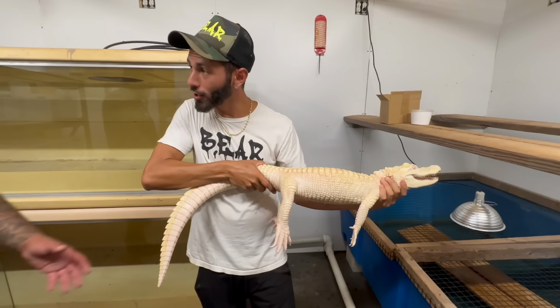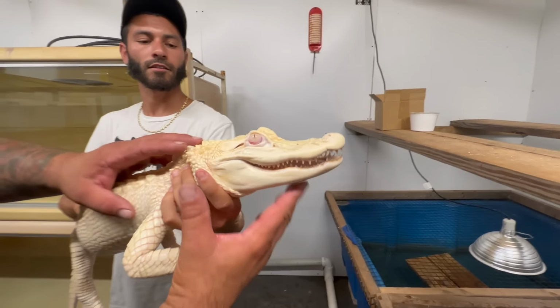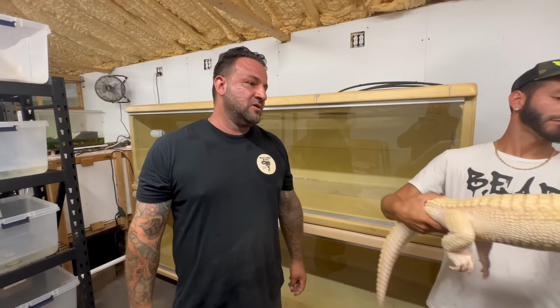Yeah, she's perfect. She's flawless. All toes, all tail, everything. Jaw's in good, perfect shape. Look at that. Yeah. Claws are good. That's awesome. So if you guys are interested in her, you could ship her out, right? I can ship anywhere, overseas, yeah. Anywhere in the world where they're legal.